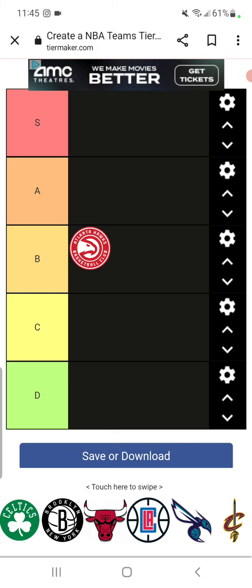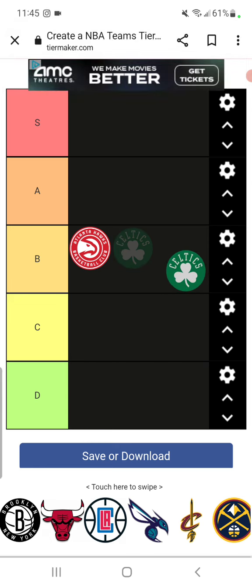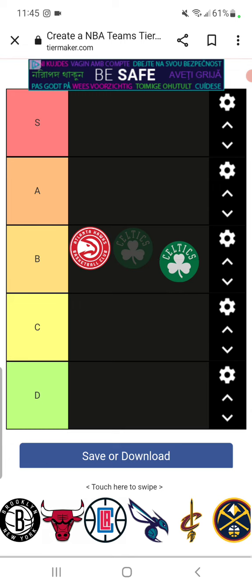The Celtics, I do like. I would prefer if they had the other Celtics logo, the one with the leprechaun, but even the one with the four-leaf clover, I would still probably put at B tier. Probably the leprechaun logo is A tier, but both are pretty good.